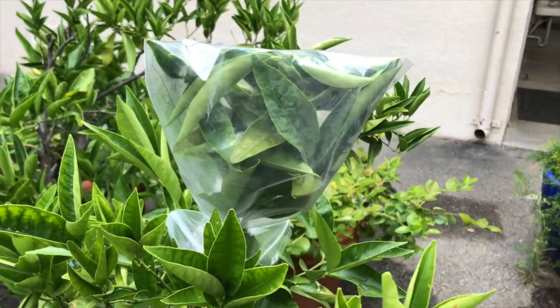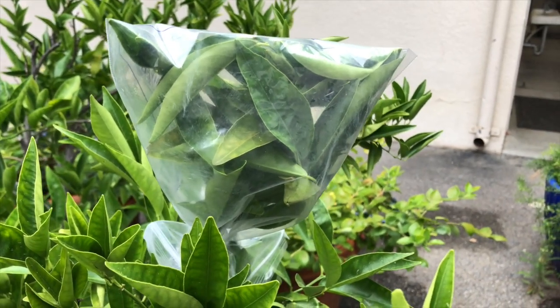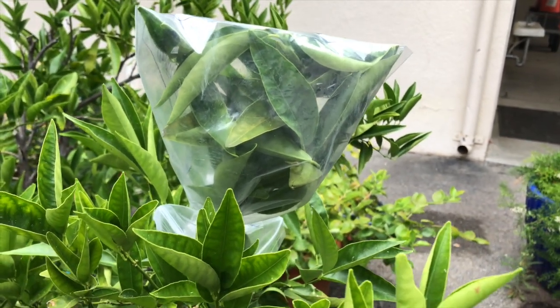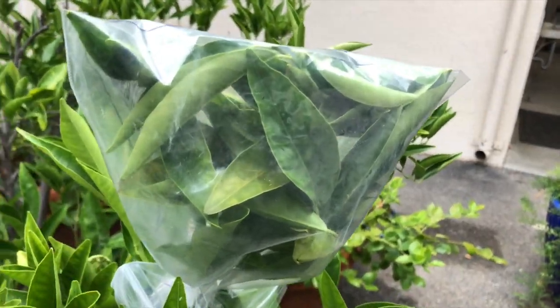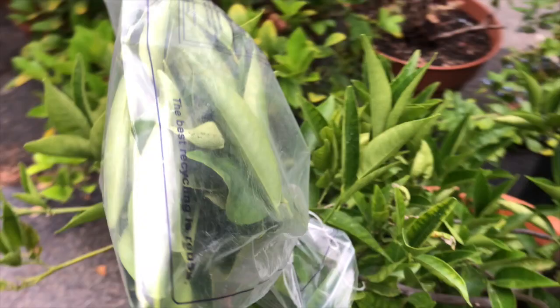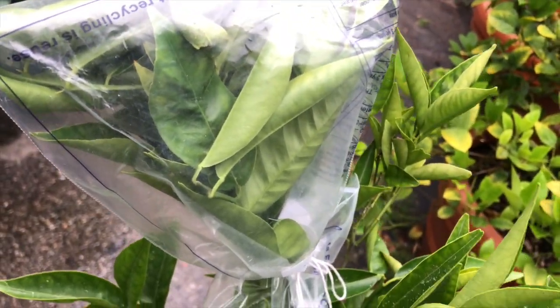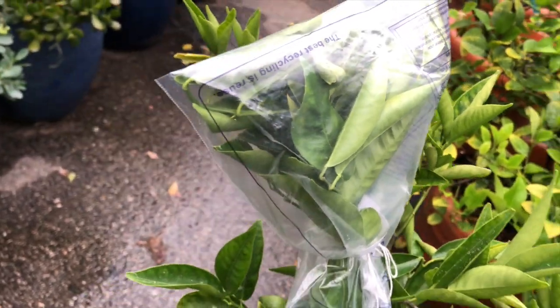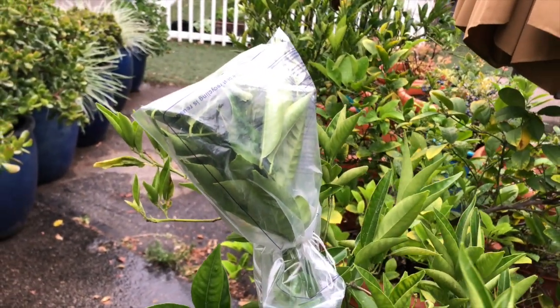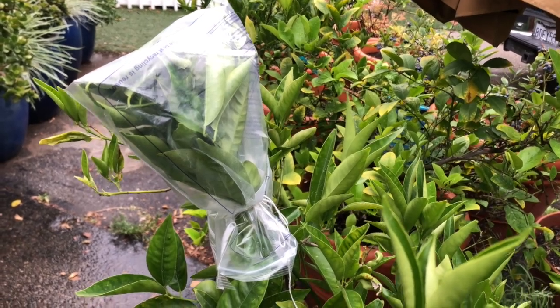All right, so boys and girls, I just put a plastic bag over the leaves on this lemon tree. And I just wanted you to see what it looks like at the beginning. Right now it's just a clear plastic bag over the leaves. And I'm gonna come back in about 30 minutes or so, and we're gonna see that there's probably gonna be something inside the bag. We'll learn more about that later.